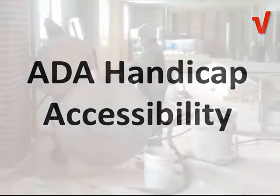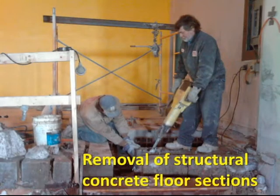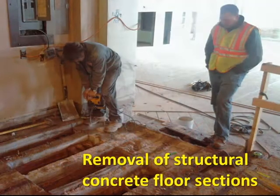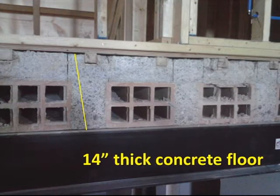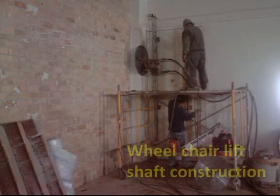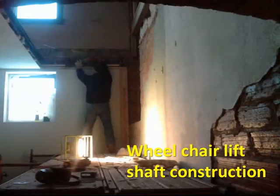Accessibility in an old building retrofit is a challenge. We basically had to remove structural concrete floor sections from a concrete floor that was 14 inches thick, and then replace the missing structural sections with new 10-inch structural steel. This requires a set of specialized cutting tools and a contractor skilled in concrete cutting.